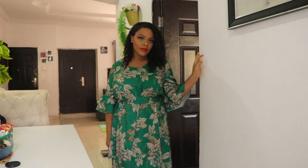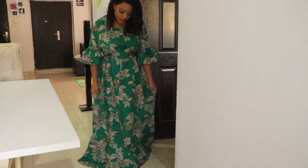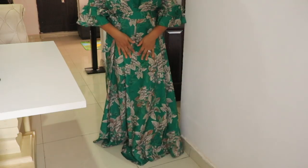And of course, the sleeves again. We go with the multi-layered sleeves again. It flows all the way down, and it comes with a belt to cinch your waist. I love this outfit, you guys. This is something I would wear over and over and over again. I don't know where these guys source their fabrics from, but these are so nice. These outfits are almost like luxury outfits, if you guys get what I mean. That's how they feel when you touch the fabric.